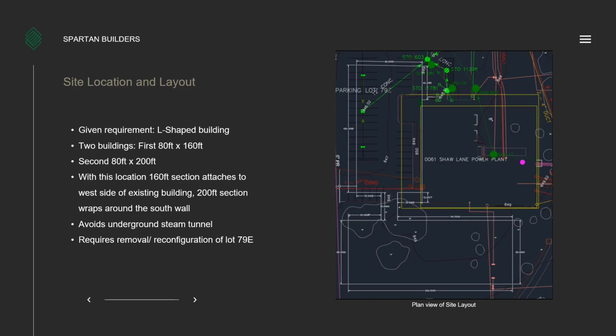This location would avoid an underground steam tunnel on the far left side of this image shown on the pink line, and it also will not require the additional removal of any trees on the site. This location would require the removal of parking lot 79E, but this would aid in the removal of paved surfaces on the site.